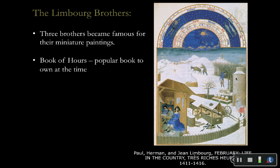There were three brothers who were also living in Northern Europe at the time, the Limburg brothers, who were famous for their miniatures. They were painters who were specifically interested in these tiny paintings we call miniatures. And here we have their Book of Hours that we're going to look at in just a second.